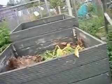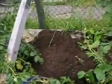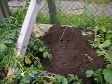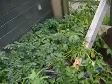There's my compost heaps, 2 of them, and I planted potatoes here in bin bags with just normal compost, and I've taken one of them out just to see, and I got about half a carrier bag full out of that one pot. You have to see. There's some more tomato plants that I had left over.